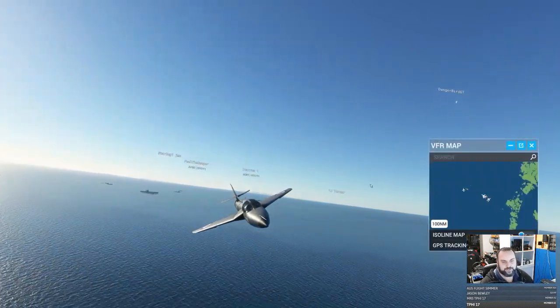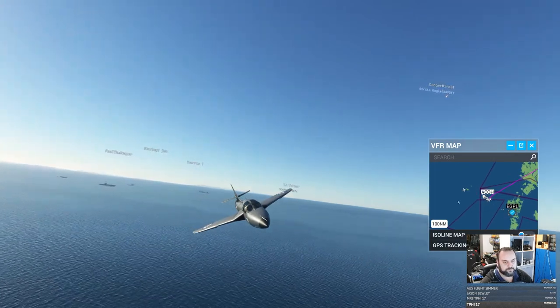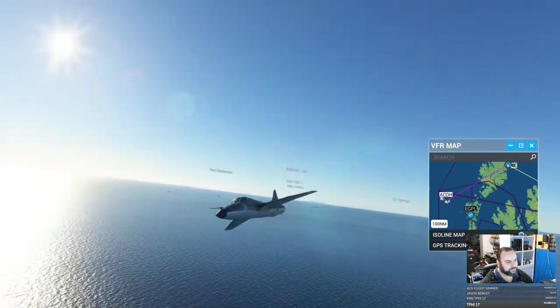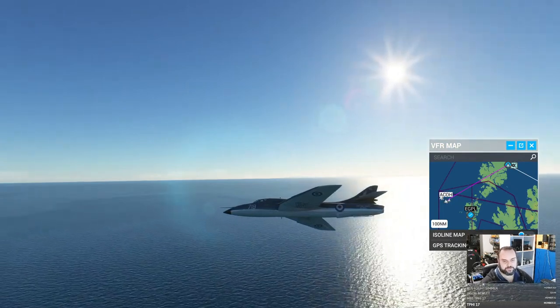Right, flight plan. So we are out in the Hebrides, I think it is. So this is the aircraft carrier, the Hebrides. We're going to head up to Stornoway, going to make our way up over the island there. We can do a quick touch and go or land, depending on what you guys want to do.